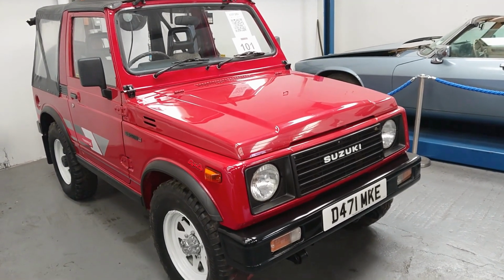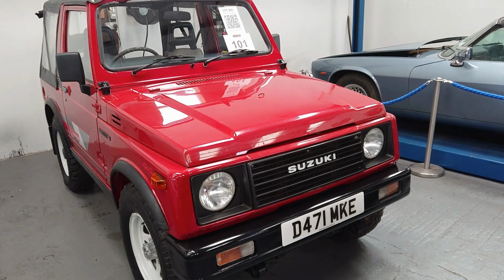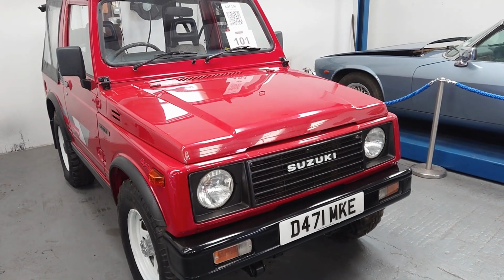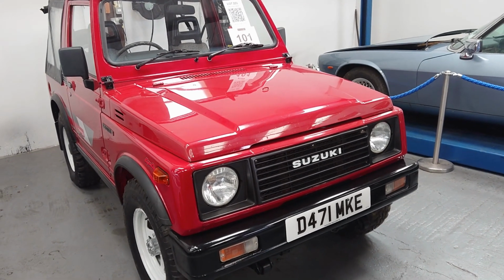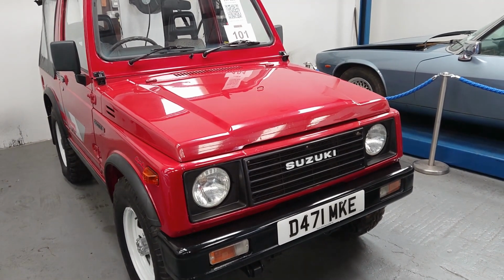It's the first lot of the entire sale. It's a 1986 Suzuki SJ413. I know these are the Samurai. I don't know if this is a Japanese or a Spanish built one actually. They did build them in Spain. Guide price on this is £5,000 to £6,000.